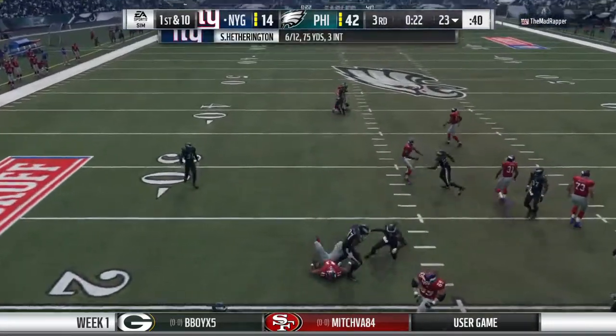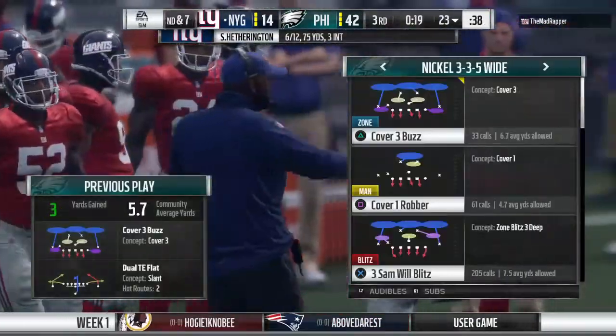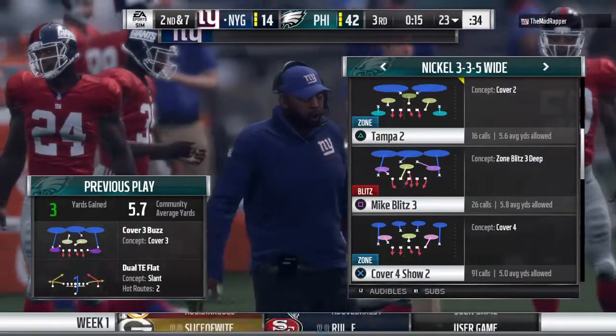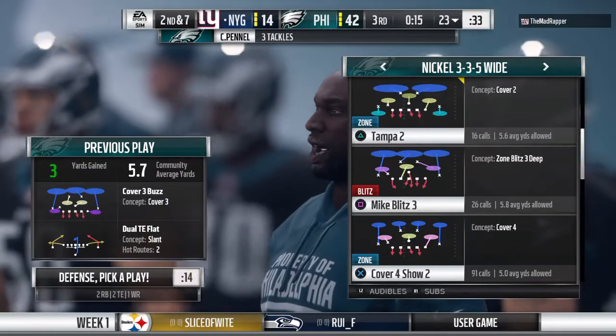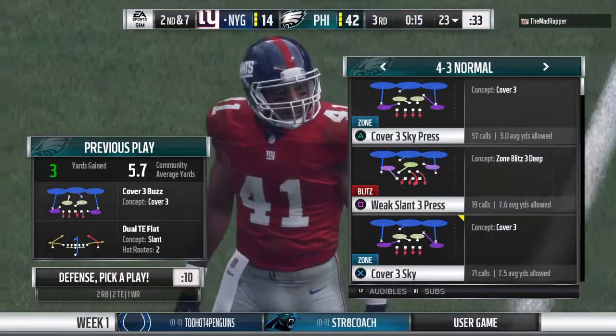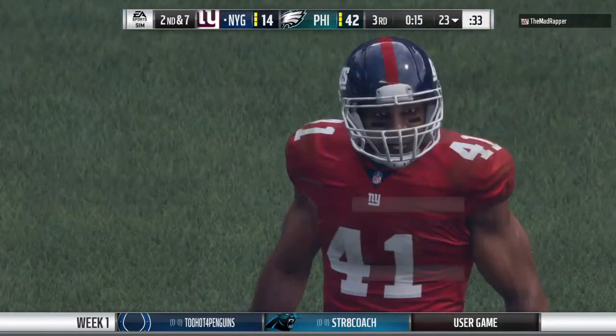And they'll get him down here at the 23. The completion good for 3, and it's 2nd down. I think it's okay there. They didn't get a whole lot on that play, but it's nice to have a safety valve that's built like this guy. Big target, guy you can spot pretty easily. Put it on him when your other targets aren't open.